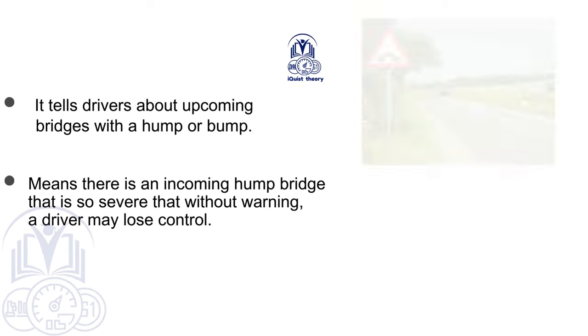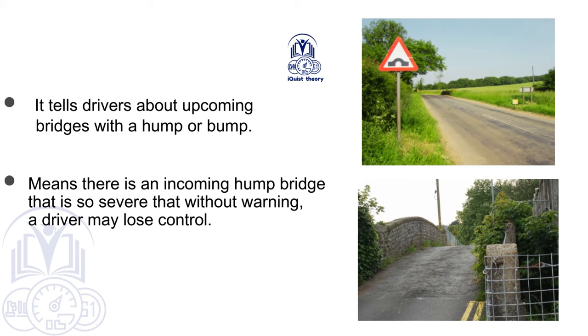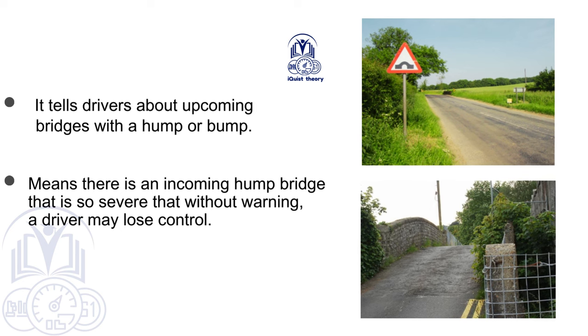Hump bridge. It tells drivers about upcoming bridges with a hump or bump. Means there is an incoming hump bridge that is so severe that without warning, a driver may lose control.